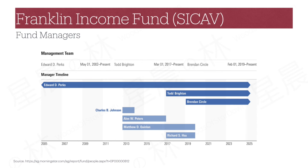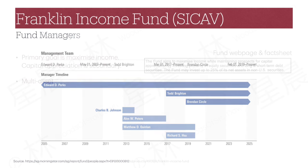Morningstar shows there had been some movements in the fund managers in the past, though it seems to have stabilized now, and the important thing is Edward has been with the fund for over 20 years. It is also good to see Franklin Templeton provide these manager details in its website.